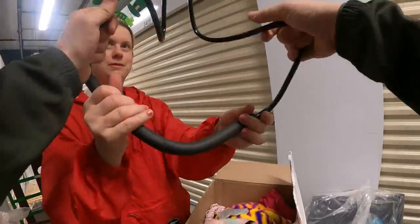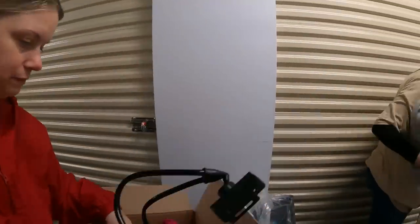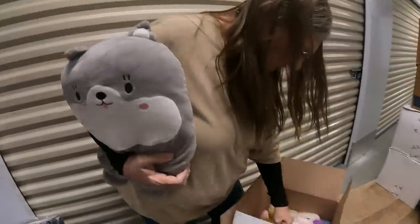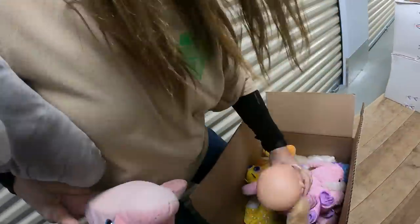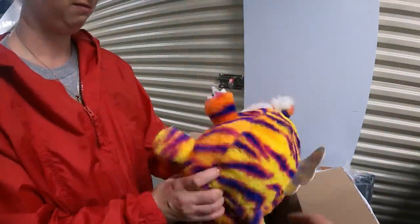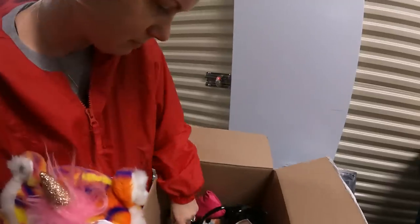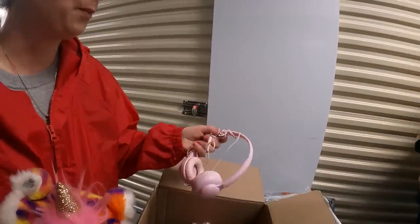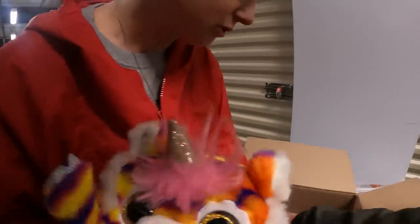Phone holder with this twisty, bendy little thing to hold it. Yep, Anne's got these stuffed animals as well. Wait, Leah, here's another baby. Dingy. Here's your baby, Leah. This one looks better. It's not old. That one's in good shape. There's all kinds of babies in here. I've got triplets. Oh my goodness. They're not identical.